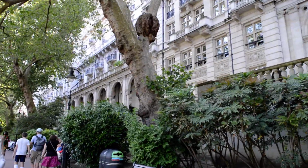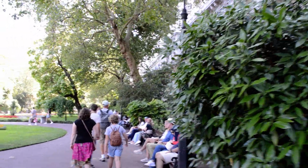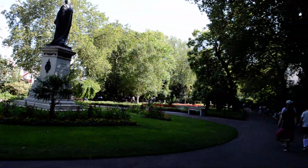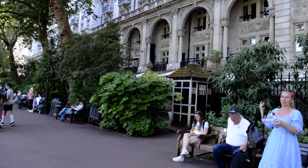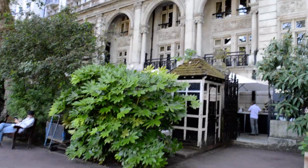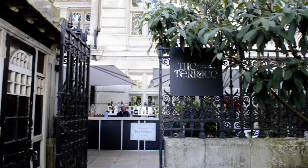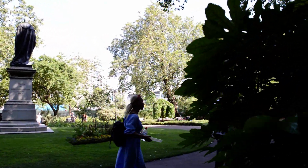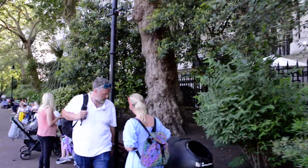I'm quite certain this is the back of the Ministry of Defence. Anyone for tennis? There's lots of statues in here, but I can't be bothered going around and checking them all out now. Let's have a nose in here. The terrace at the Royal Horse Guards, right. Of course, on the other side there, Whitehall, it is the Horse Guards Parade. But the whole big building is part of the Ministry of Defence.